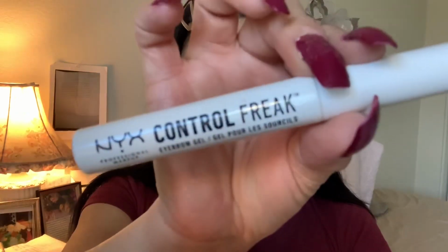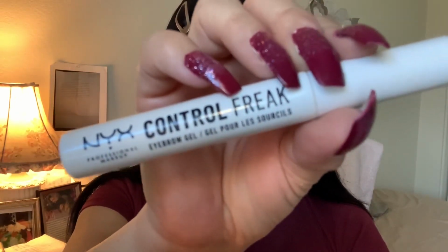And that looks pretty good. And now we're going to go in and apply a little more to our eyelids to use as a primer. Next, we're going to put some eyebrow gel on our eyebrows just to set them. We're going to use the NYX Control Freak Eyebrow Setting Gel in clear.